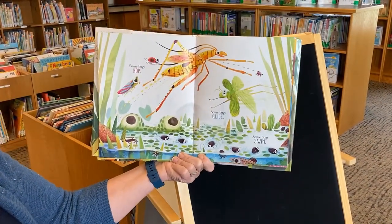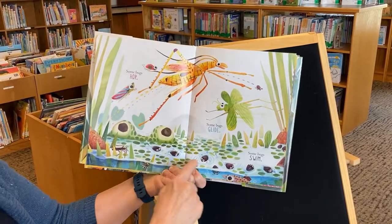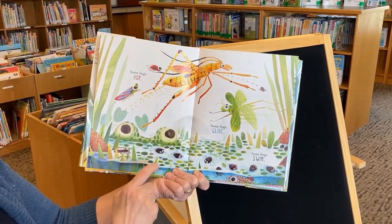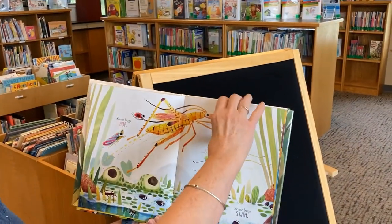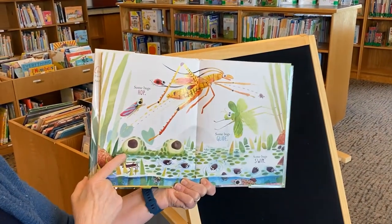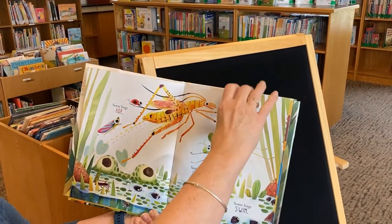Some bugs like to hop. Some bugs glide. And some bugs swim. And you know what? The fish like to eat the swimmy bugs. And so does the frog. Can you see the frog? There's his eyes. Just waiting to catch those swimmy bugs.